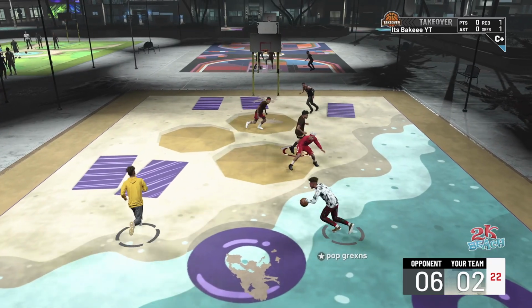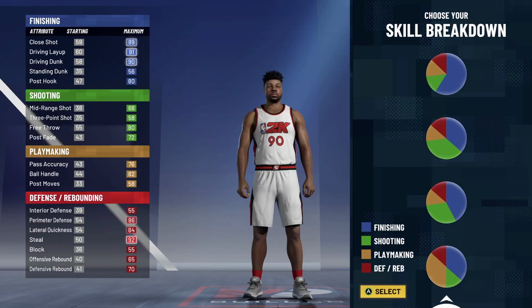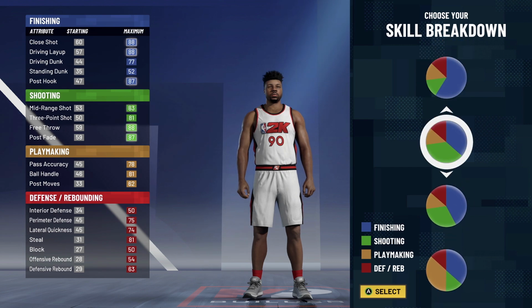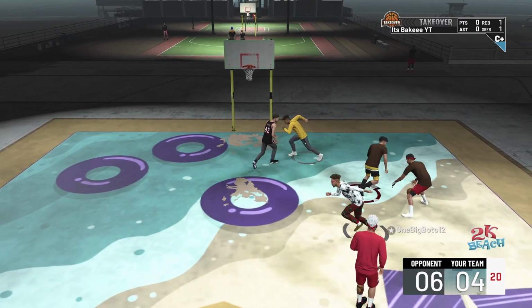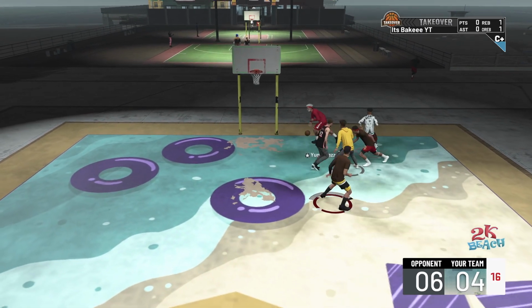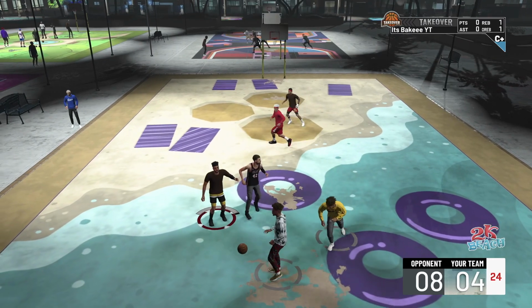Another con is the build system. The build system is so limited. It's not based off skills, it's based off a build. And so you're one-dimensional. So it makes it easier to play this game when you know most people are going to be playshots or paint beasts or lockdowns or sharps. It's rare to have any kind of differences in your build, and you're very, very one-dimensional. You know, just one-dimensional, okay?